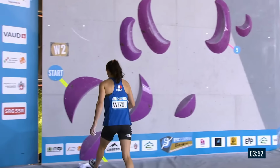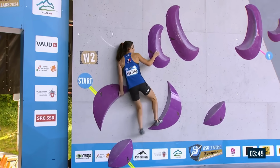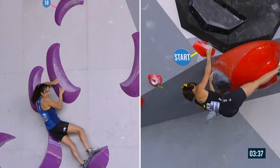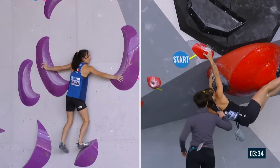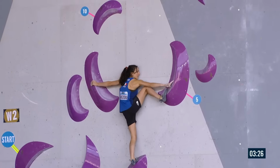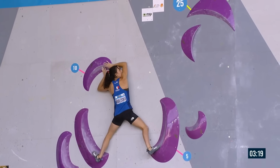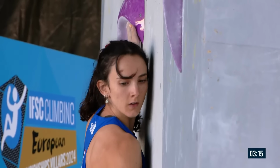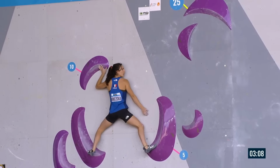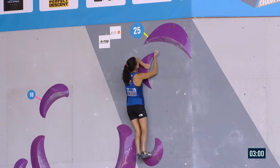Ievgenia Kazbekova comes on. And there is Zelia Avezou on the slab. Right, Ievgenia reaching around the corner with the right toe. And the setters are going to call her off for using that hold again. That bolt hold. Zelia eyes up the next hold, deep breath, looks down at her feet. Springs out right, kicks the left foot into the right. Great work from her, palm in.